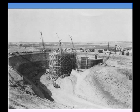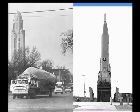We see here a couple of photographs of the Atlas F missile. This was taken from a Lincoln Air Force Base guide of a missile being shipped to one of its silos in eastern Nebraska. Of course, you see the Capitol in the background, but these events were fairly common. They would see missiles being shipped down O Street every so often to the three sites in eastern Nebraska on US 34.